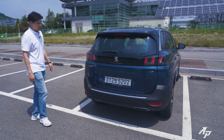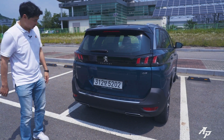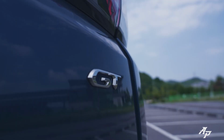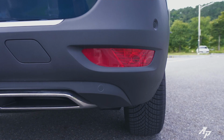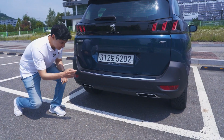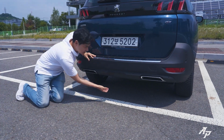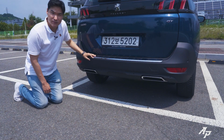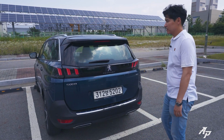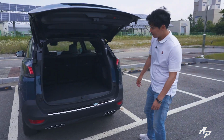Looking at the car from the rear, we now have full LED tail lamp system, looking quite sharp. 5008 GT lettering on the side, reflectors and dual exhaust, but they're actually fake. The muffler is actually located on the left bottom side, and we have a spare tire on the bottom too. And trunk seems to be quite class competitive.